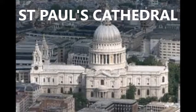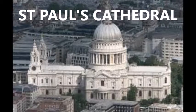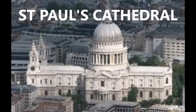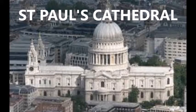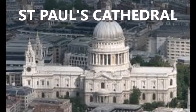St. Paul's Cathedral was built in England. It took 36 years to build. A whisper against the wall in the Whispering Gallery can be heard 112 feet away on the other side of the wall.